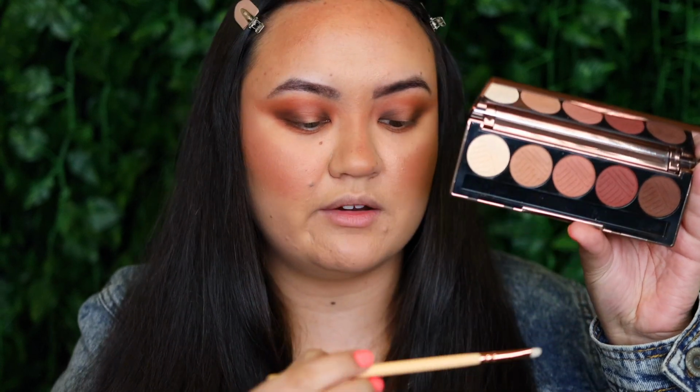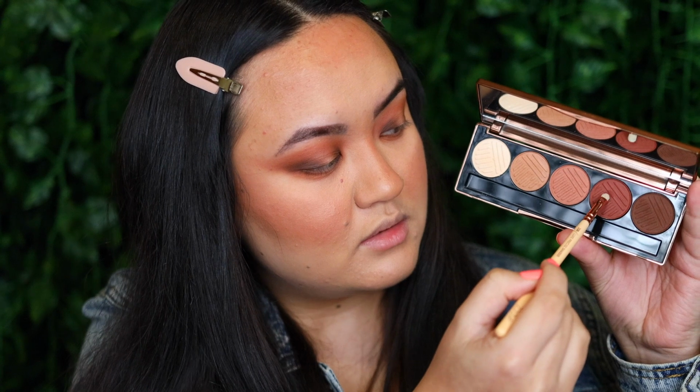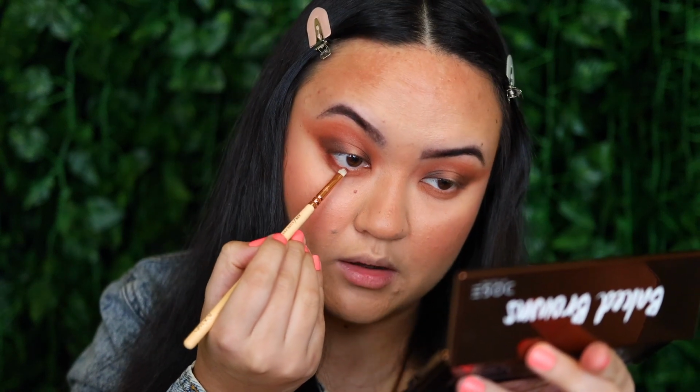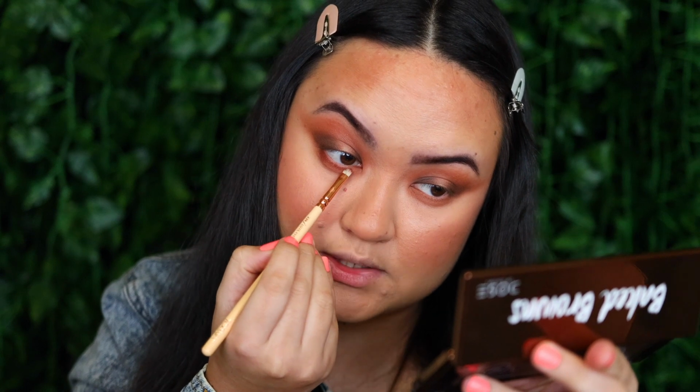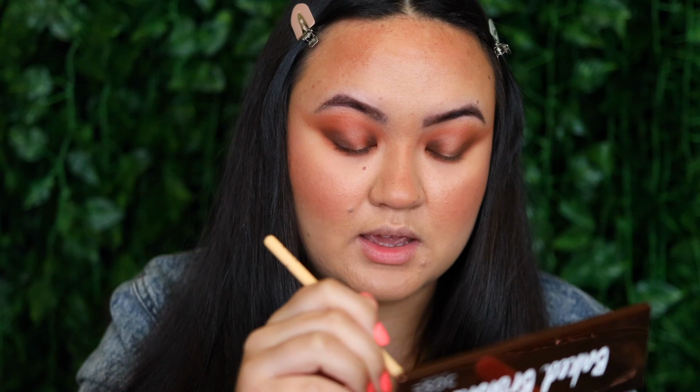And then lastly for this palette, I'm going to take the last shadow that we haven't used yet, which is this one right here called Cherrywood with the 238 Luxe Precise Shader. Once again, it seems the darker two shades aren't as powdery. They still are powdery, but not as powdery. And I'm just going to start running this all the way along the lower lash line, but keeping it pretty tight to the lashes. Yeah, that shadow is really pretty.